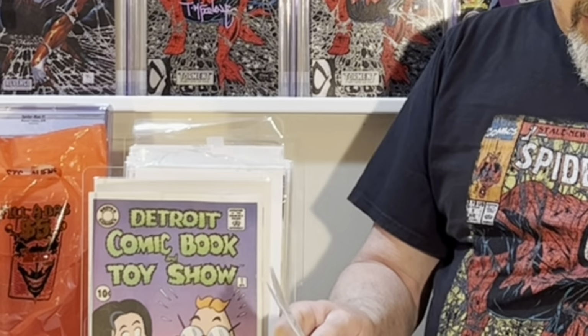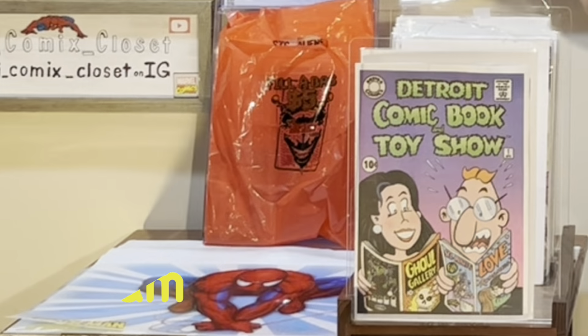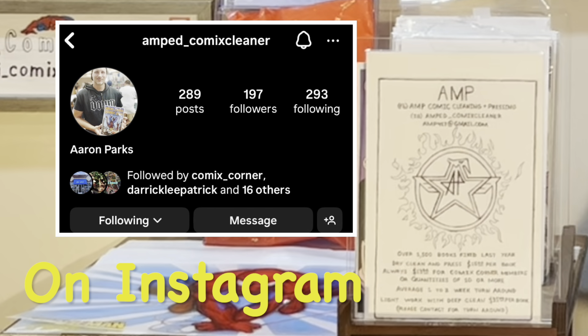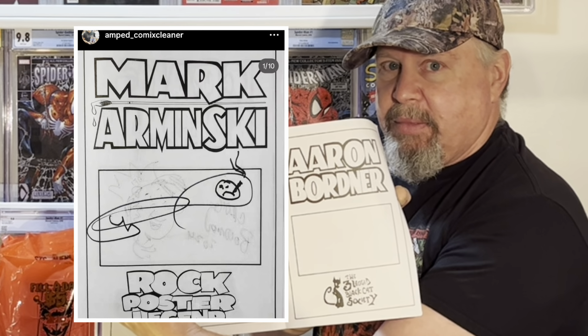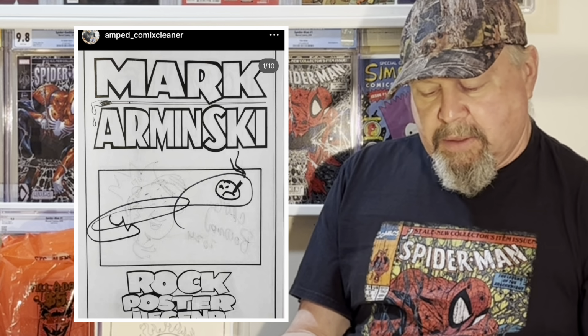Oh, and then let's meet this year's special guest, which I didn't realize was in here. They had a spot for each guest to sign in this program, and I didn't do it. I saw Aaron from Amp Comic Cleaner did. He was there. He took this in and had every one of them signed, and some of them did little sketches and remarks. Oh, there's the diagram of the floor.